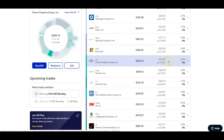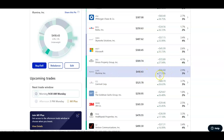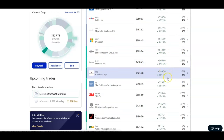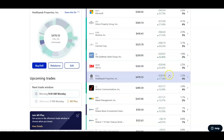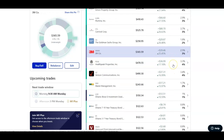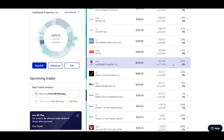Plus, I get those nice dividends. Simon Property Group, I want to say it's yielding about 6% right now, so that is always nice to get. I have Illumina, Carnival Cruise Line, both are up about 27%. Goldman Sachs up 26%. 3M is up 25%. That one pays, I want to say about a 4% dividend right now, so that one's nice to have in here. Peak Properties is another real estate investment trust company I have in the portfolio.